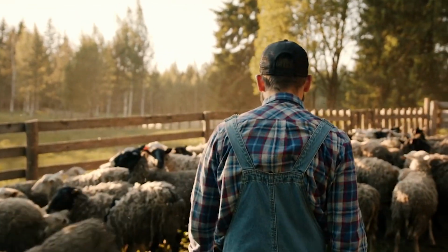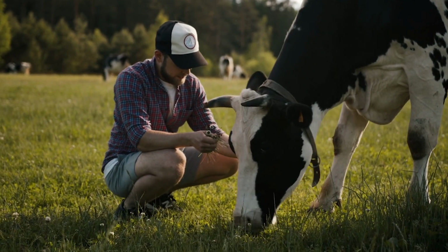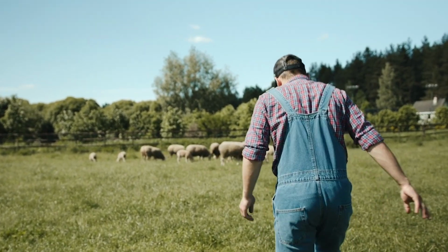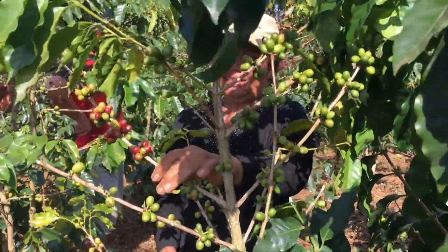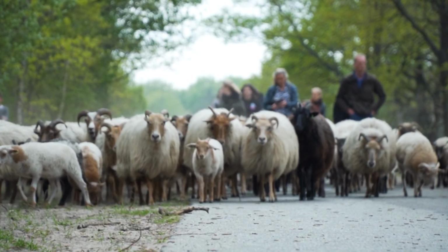Your first task of the day? Probably milking the cows or feeding the chickens. And that's just the warm-up. From there, you might spend hours plowing fields by hand, planting crops, or harvesting whatever was in season. And let's not forget about the livestock. They needed constant attention too.